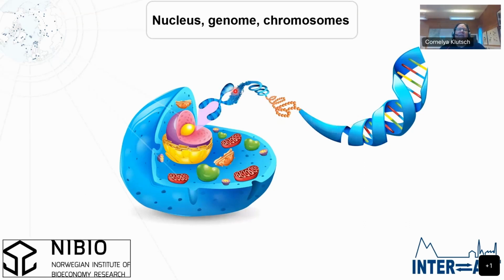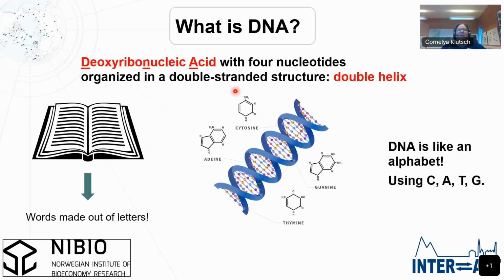So to explain these concepts a bit better, I thought the first thing you can think about is a book, actually. And in a book, you have different organization levels. You have chapters, you have sentences, you have words. And we start with the lowest level of organization, which is words. Words are made out of letters. You have an alphabet, and strings of those letters form words that have a specific meaning.